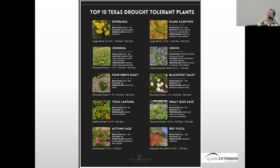So I always like to show these kinds of things. Drought-tolerant plants, you know, we have to live with the drought. We have an average rainfall of 32 inches per year in Kerrville, Texas. That means that we have 10 inches most of the time, and then we'll have 50 inches one time, and then we go back into drought. So you might as well start learning how to deal with the drought. One way to do that is to plant plants that are drought-tolerant.